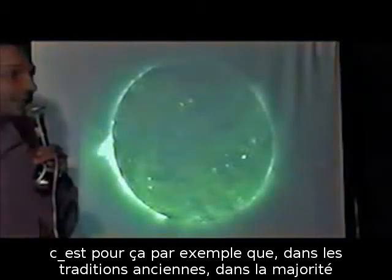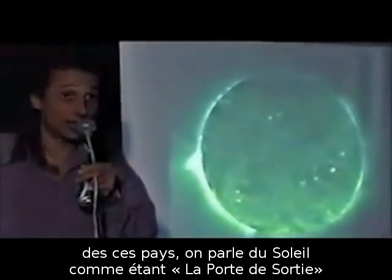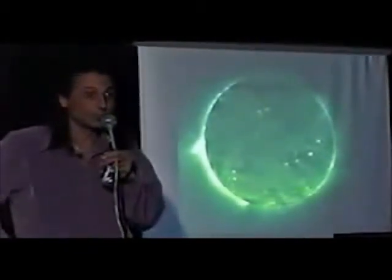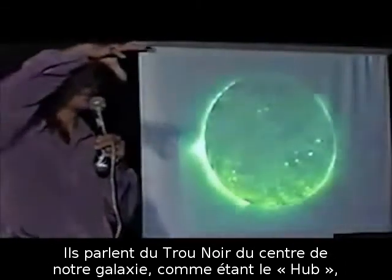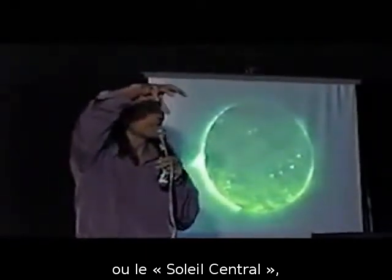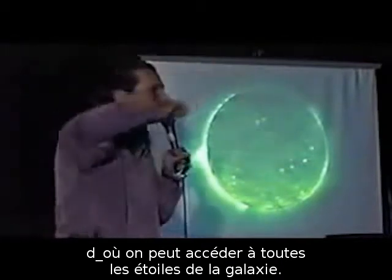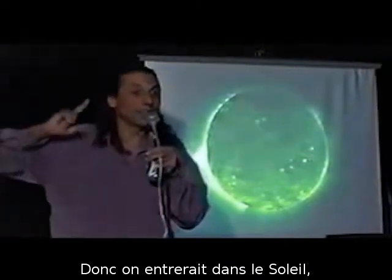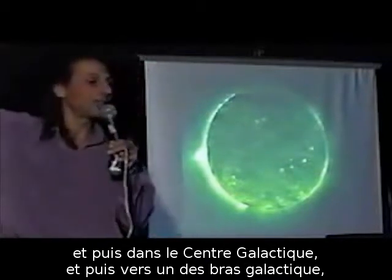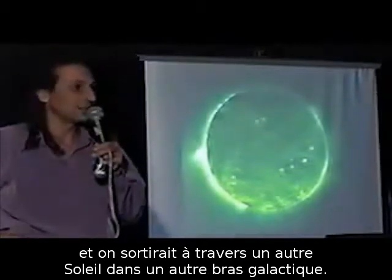That is why, for instance, the ancient tradition in most of these countries talks about the sun as the doorway to the higher realm where the sun gods come from. They talk about the black hole at the center of our galaxy as the hub, the central sun, from which you can access all of the stars in the galaxy. So you would enter the sun and then through to the galactic center, out one of the arms of the galaxy, out one of the suns in another arm of the galaxy.